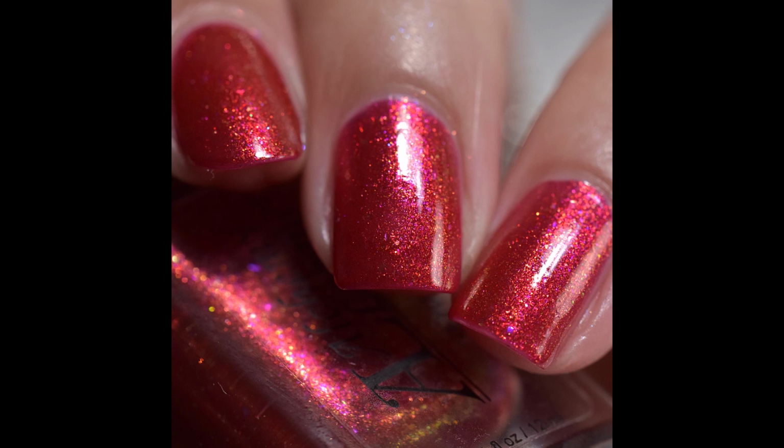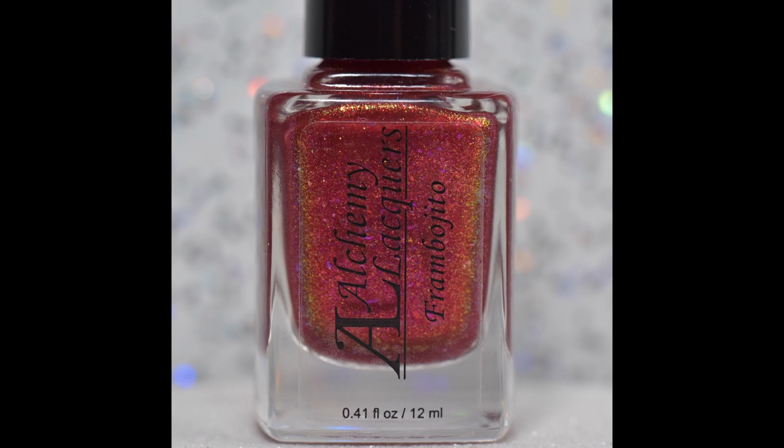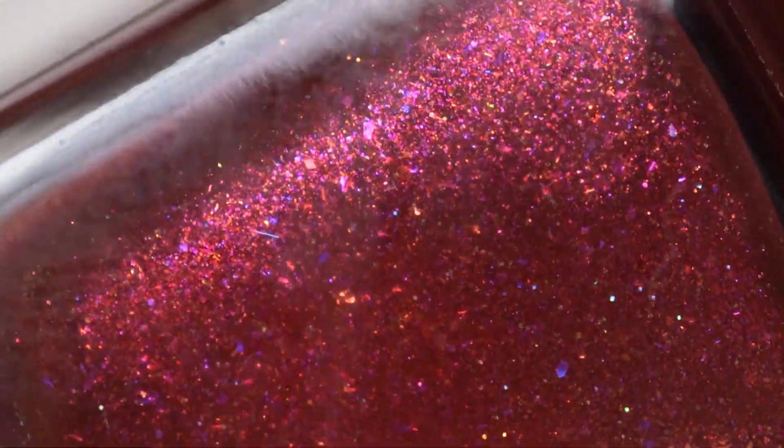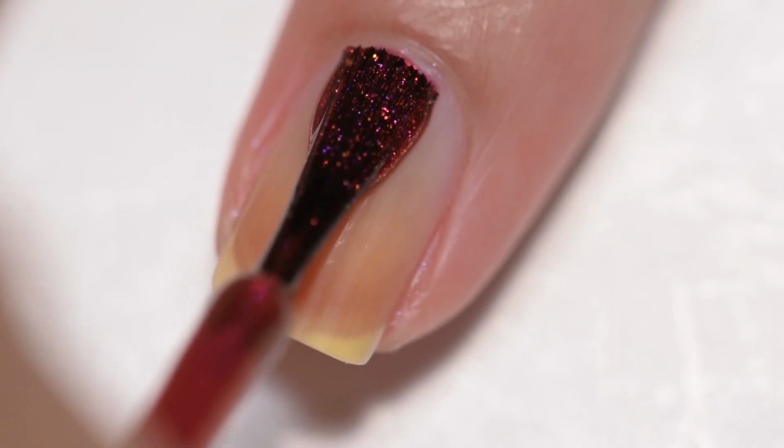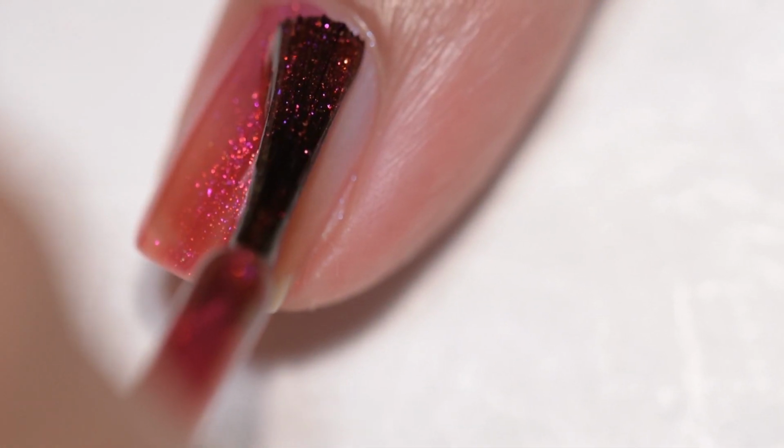The first polish that we're going to have a look at is from Alchemy Lacquers, and this is called Frambojito, and it is going to sell for $11.50, come in a 12 milliliter bottle. There will be 150 bottles available within the United States and 5 in the UK. It was inspired by a classic mojito with a raspberry twist.